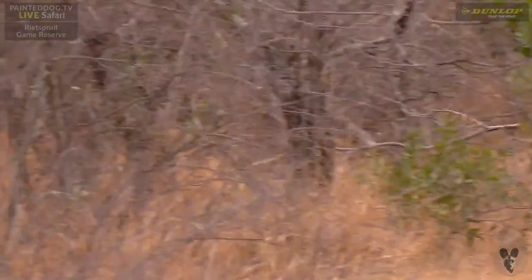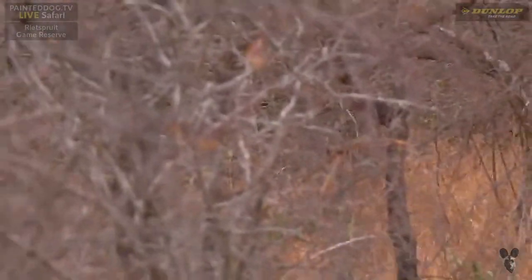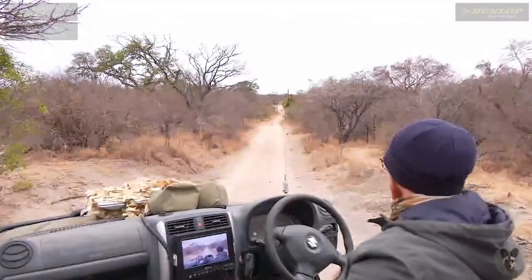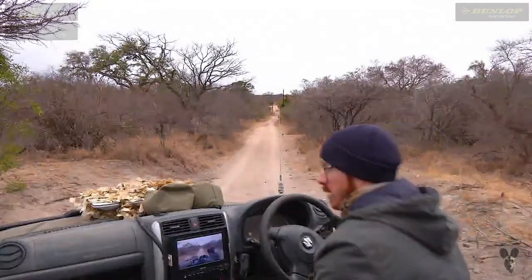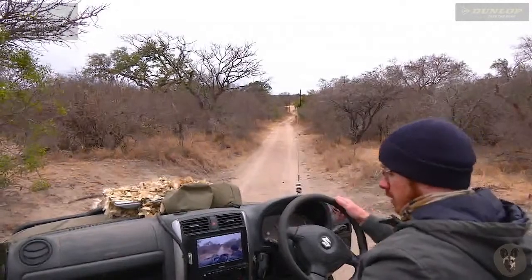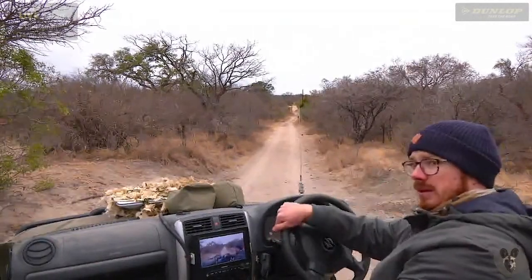Copy. There goes the duiker. There was a young bushbuck further up the road between us and where the duiker was, but it went off into the bush here. Don't blame it. Try and stay away. I was going to do a bit of a loop. We've known where the wild dogs have been all day.